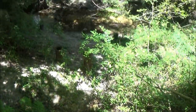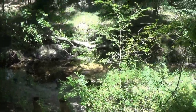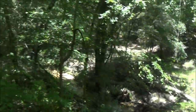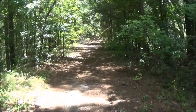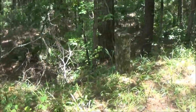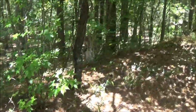So there's the edge of the bridge. So this was an old bridge using the old poles like that, the old wooden poles. So this bridge was old. I'm guessing probably, well, it would have to be as old as that one, right? The one we just crossed.